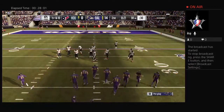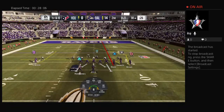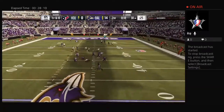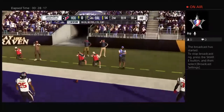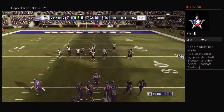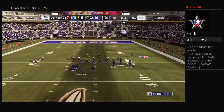So 1st and 10 now from the 30. Trying to shake off the interception. He'll look to throw. Now he's going to throw it back deep over the middle. And it pops free. The collision there jarred the ball loose and brings up 2nd down. Ball on the 30 as they come up 2nd and 10.